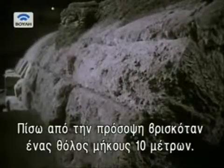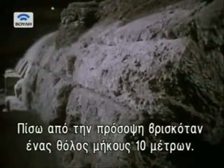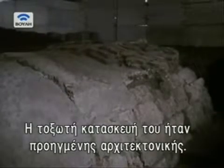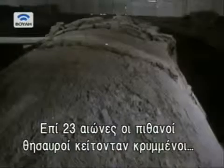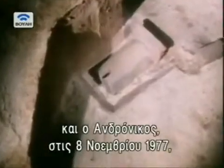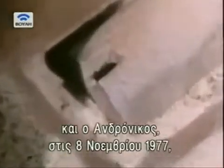Behind the facade was a large vault, some 10 meters long. Its arched construction, an advanced piece of architectural design. Whatever treasures it contained had been hidden from view for 23 centuries, until on November the 8th, 1977, the keystone was lifted and Andronicus peered inside.